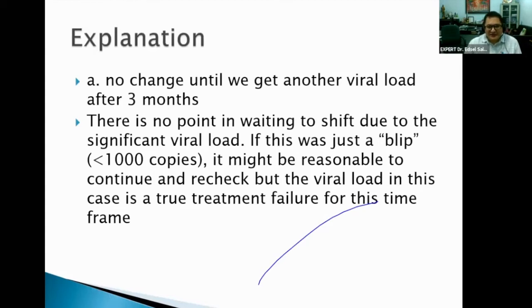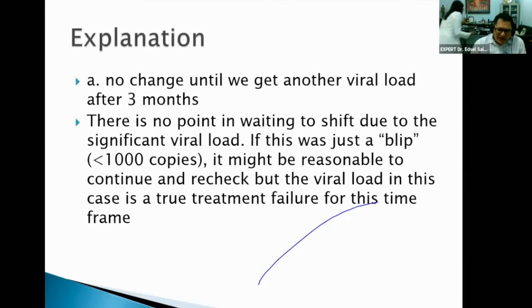again, there's no change, there's no point in waiting. There is something called a blip, and a blip is where you have an increase in the viral load. It's usually just below 1,000 copies, and then you can recheck, and then sometimes it just goes back down. But if it's 50,000, tunay talaga yun.